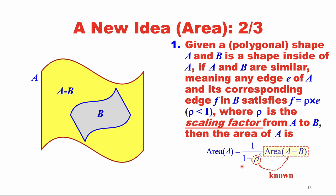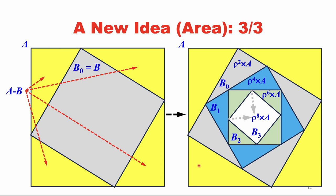Now, the concept of this as scaling down is we have A. We have A minus B, the yellow area, and B is the initial one, which is also a square. We use a square as an example. Now, if we know how to compute the area of the yellow part, we could scale A down to B. So we fit A into the area of B.